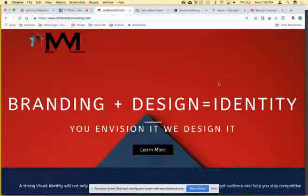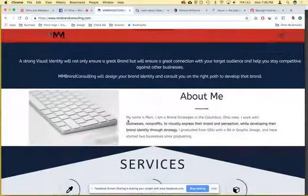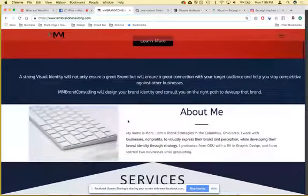Am I going to get constant emails? Am I going to get once weekly emails? What value am I getting for joining your email list? Branding, design, and identity. It's nice. A little bit of parallax.